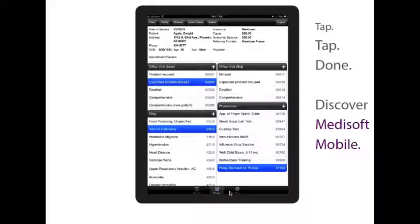So what is Medisoft doing about any of this? Medisoft is going mobile. So I'm going to show you a few mobile apps that can help you. The first one I'm going to show you is if you're going to redesign your super bill.